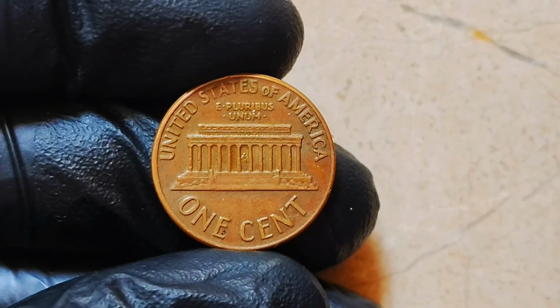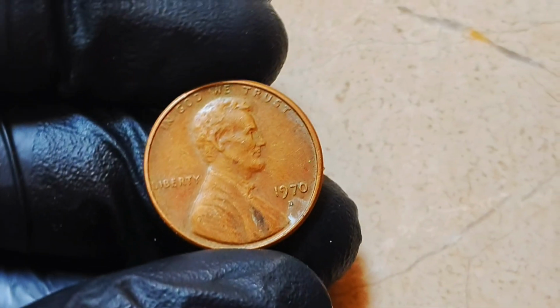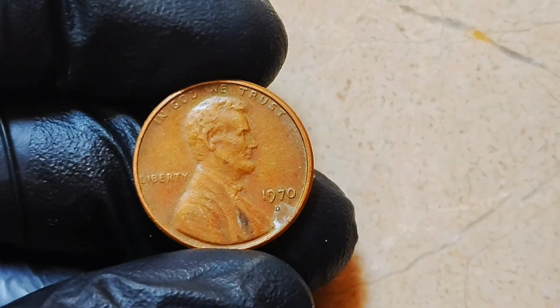This exact coin could be sitting in your drawer right now. It could be buried in a jar, lost in your car's cup holder, or rattling around in your pocket. And if you're the one who finds it, you're not holding a penny anymore. You're holding a treasure worth over $1 million.